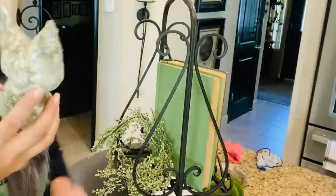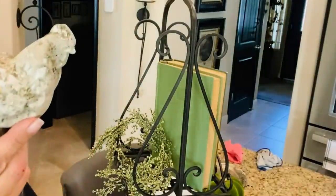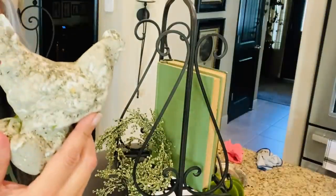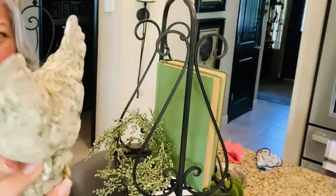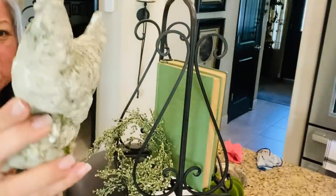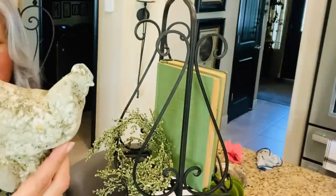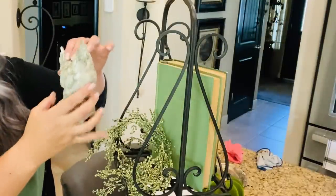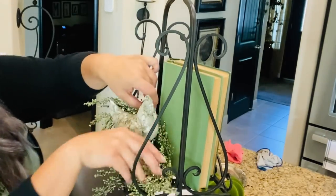I do want to incorporate my small little hen. Now, I purchased this at Hobby Lobby, I think a couple springs ago. She was completely white. I just took some paint and a little bit of moss to her, and she has held up so well. I can wipe her off. Some of it does come off, but for the most part, she's looking pretty good. Tuck her in right here if I can.